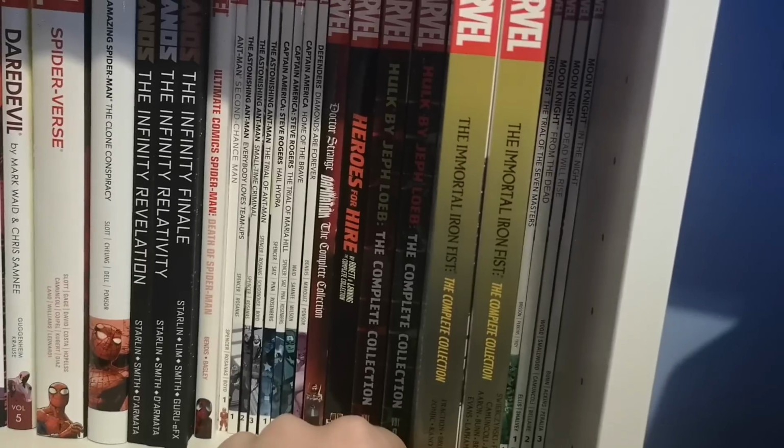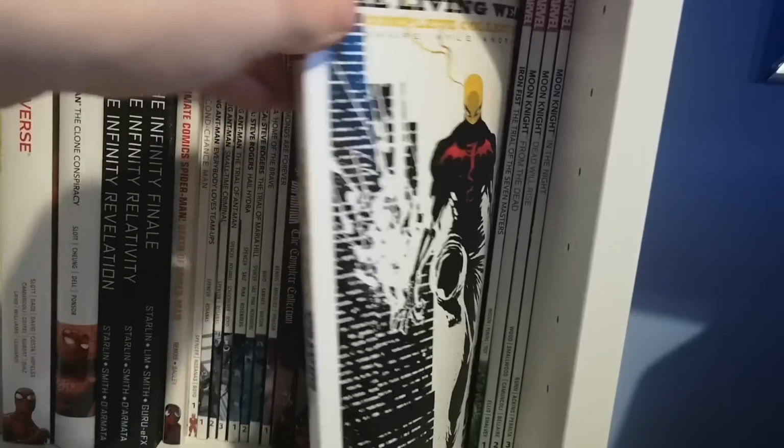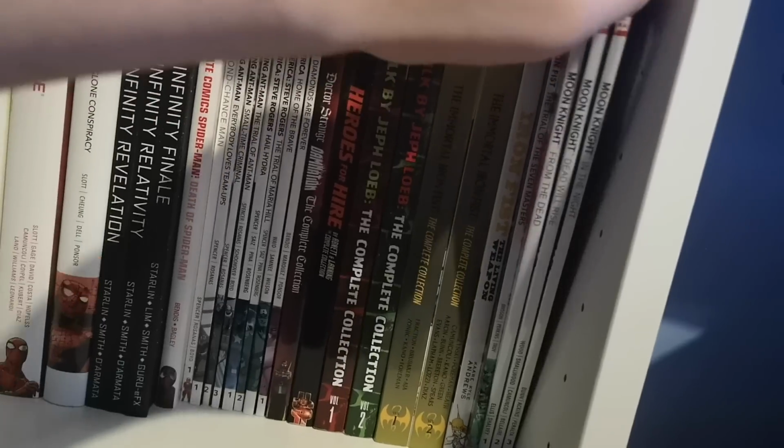There. The Immortal Iron Fist volumes 1 and 2, complete collection. Iron Fist the Living Weapon, the complete collection. And Iron Fist volume 1. And then ending that shelf is 1 to 3 of the Marvel Now Moon Knight.